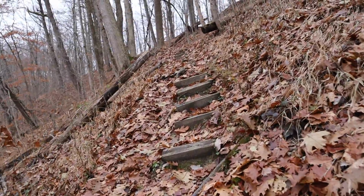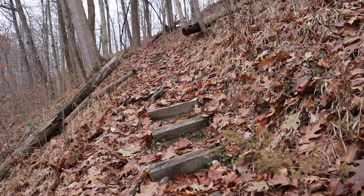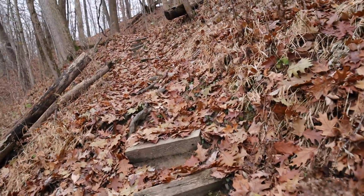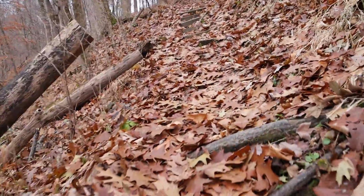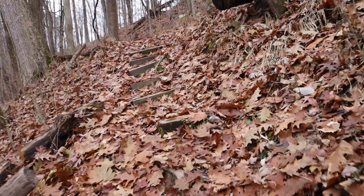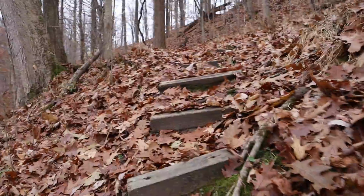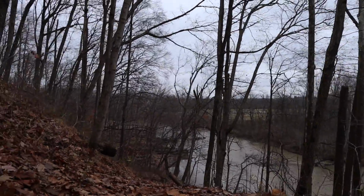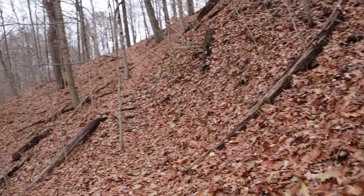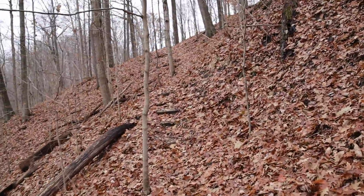Incredibly slippery, and I don't know if you can tell, but the stairs actually lean, so they're not even. So it's pulling you down the hill even as you climb. And then there's hidden roots everywhere.